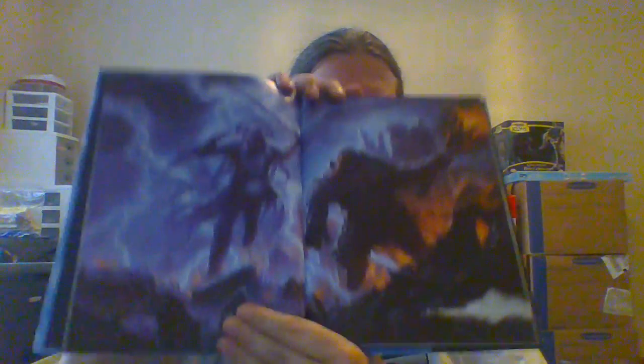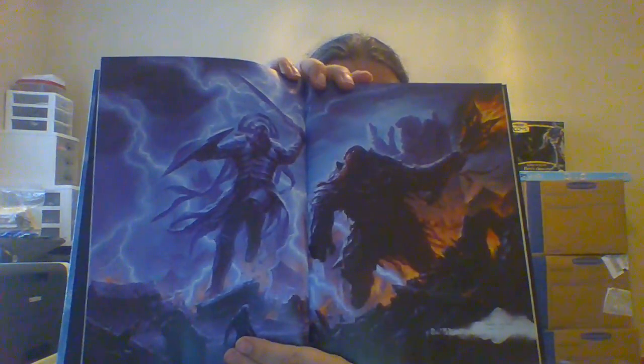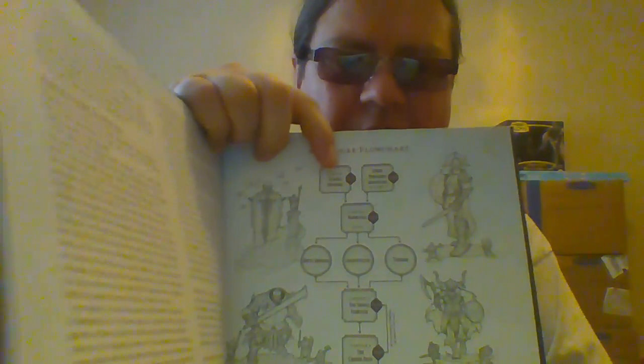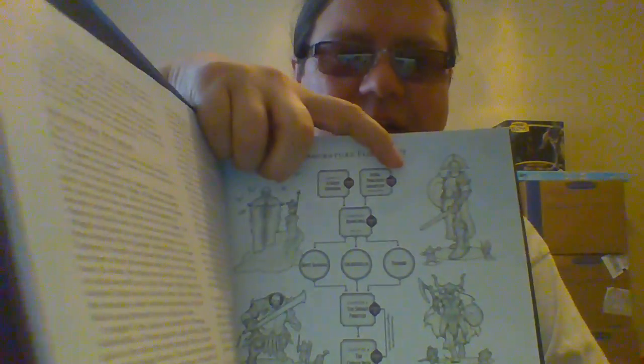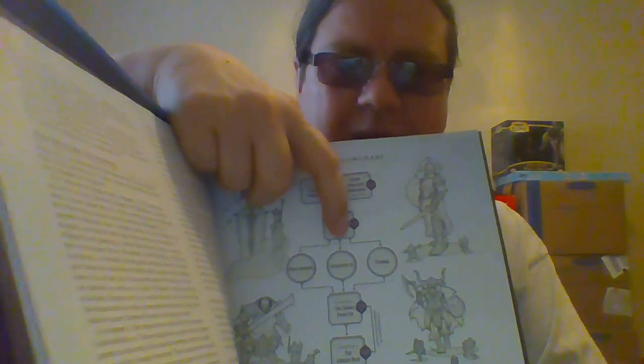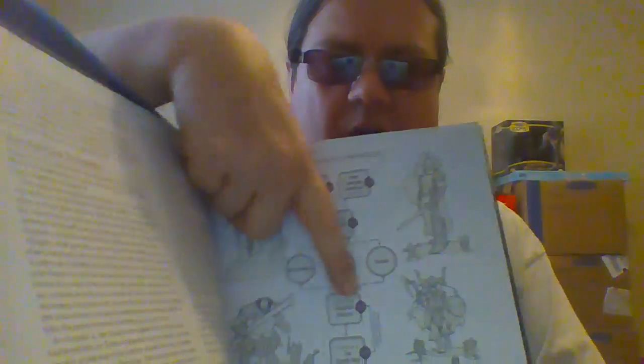As far as the book goes, the art is top notch. It's phenomenal. I mean, hopefully you can get a good view of that. It's WotC. I expect no less. Here's the adventure flow chart. And so it goes through it, says if your adventurers are levels 1 through 4, go here. If they're 5 through 6, go here. Now they're going to end up in the same place, but then from here, they have 3 different options that they can go, and then it leads into different things.